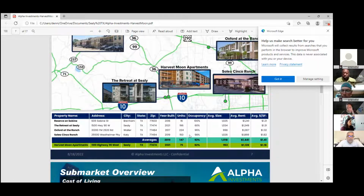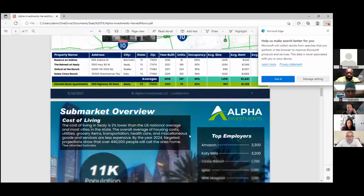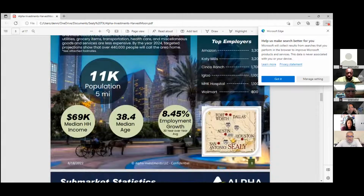And what's the population in this area? In Sealy, we looked at it and it was 11,000, might be a little higher now. And what's the average household income? It should be on your presentation, under demographics. Here it is. 69K income.